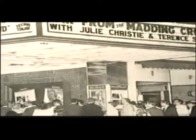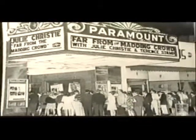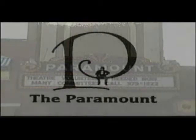First-run movies still drew large crowds of well-attired patrons through the 60s, but the movement into the suburbs and competition from multi-screen movie houses proved too much finally, and in June of 1974, the Paramount closed. The lights of the Paramount were dimmed for a number of years.